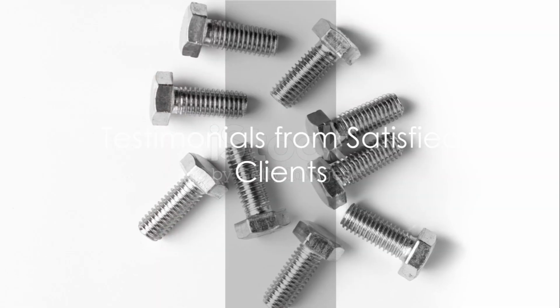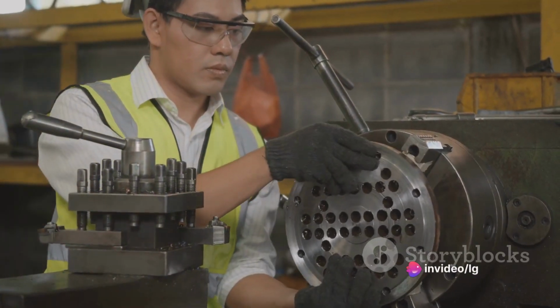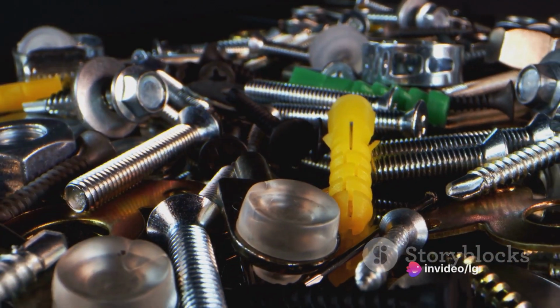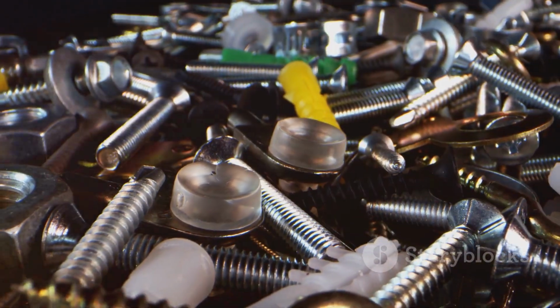And it's not just John. Sarah, a veteran in the petrochemical industry, shares, "The high performance of LG Industries foundation bolts is remarkable. They are dependable and meet all our specific requirements, even in the most challenging environments."